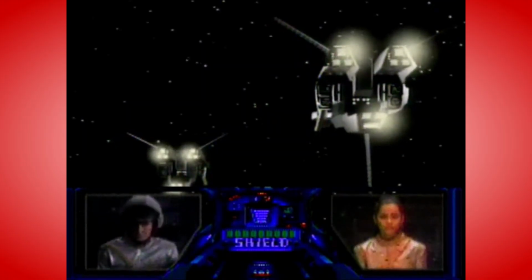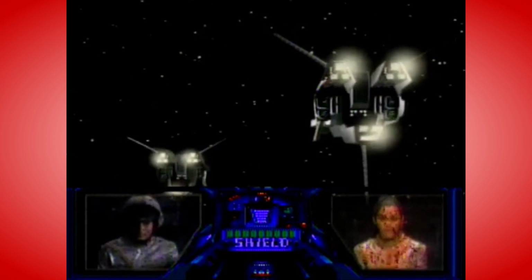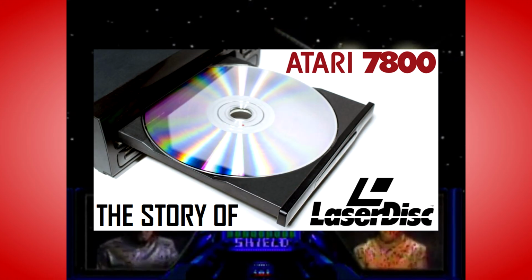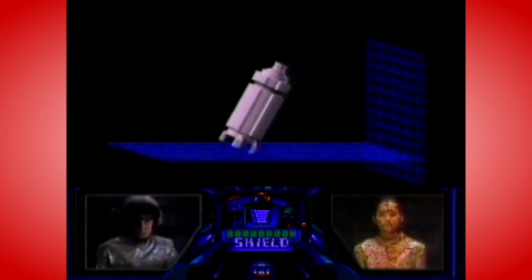There was a Laserdisc add-on for the MSX, more on that later, and Atari also planned a Laserdisc add-on for their 7800 Pro System console that ultimately went unreleased. There's a video about that too, and I'll link that in the comments for you.